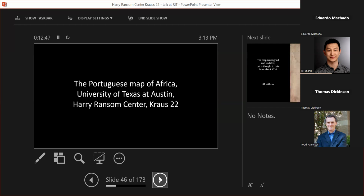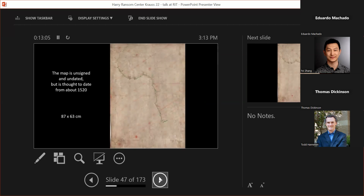So with that background, we'll move on to this Portuguese map of Africa, which is at the University of Texas at Austin in the Harry Ransom Center. And it's Krauss 22, part of a collection that was purchased at one time. And I'll mention that this is an ongoing project. So I've been working on the map for some time. I obtained some new processed images of it recently from Keith Knox, and I've made some discoveries that should be helpful in moving forward on the project. So it's unsigned and undated, but the library's catalog suggests that it was made around 1520.